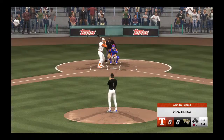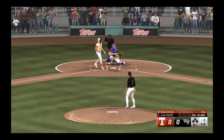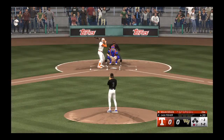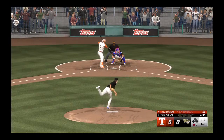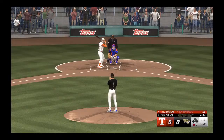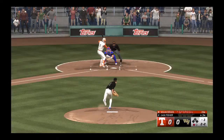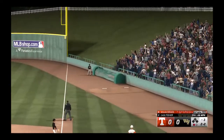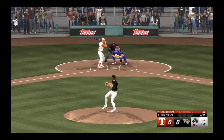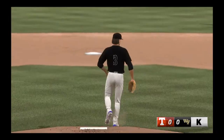1-1. Swing and a miss. He was late. Strike two. And another ball. 2-2 count. Keeps the at-bat going with a foul ball. Top of the third, no score. Swing and a miss. Struck him out. That's out number two.